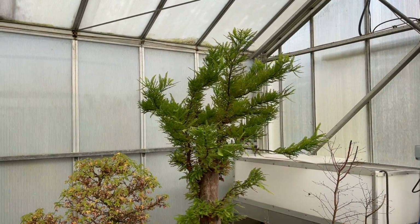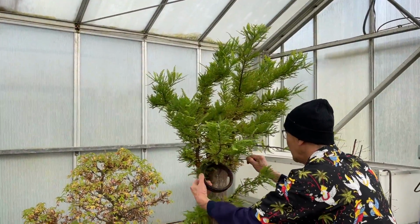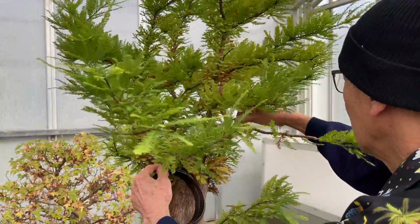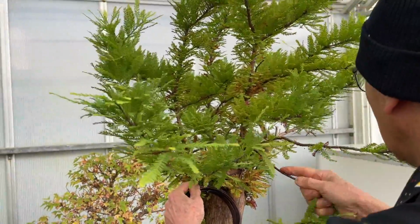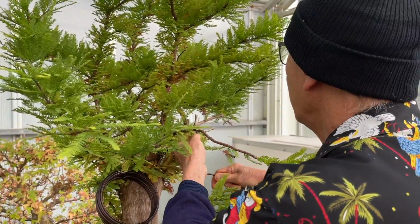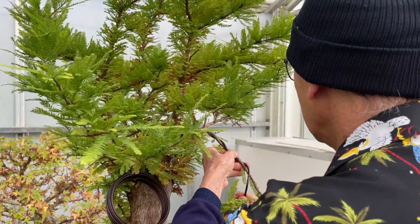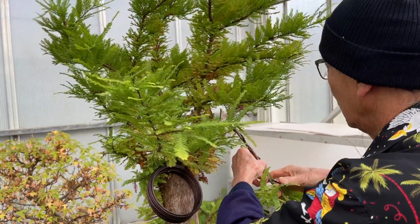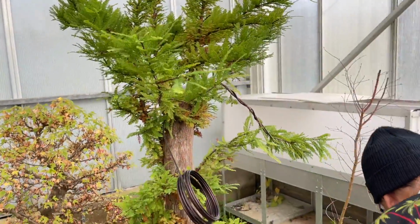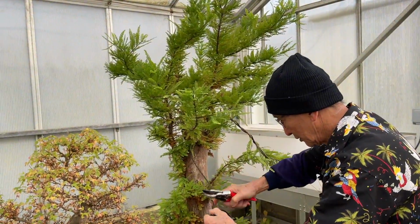So with most of these projects, it is really giving it very rough training and then seeing what happens. As I say, I'm not doing exhibition or refinement wiring. This is just wiring to guide the tree along. And when the structure is created, I will then deal with it and refine it at a later stage.